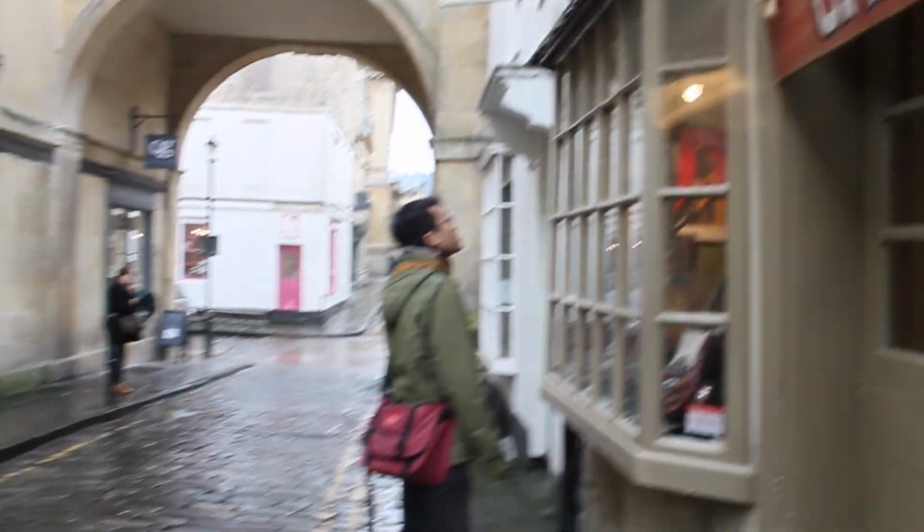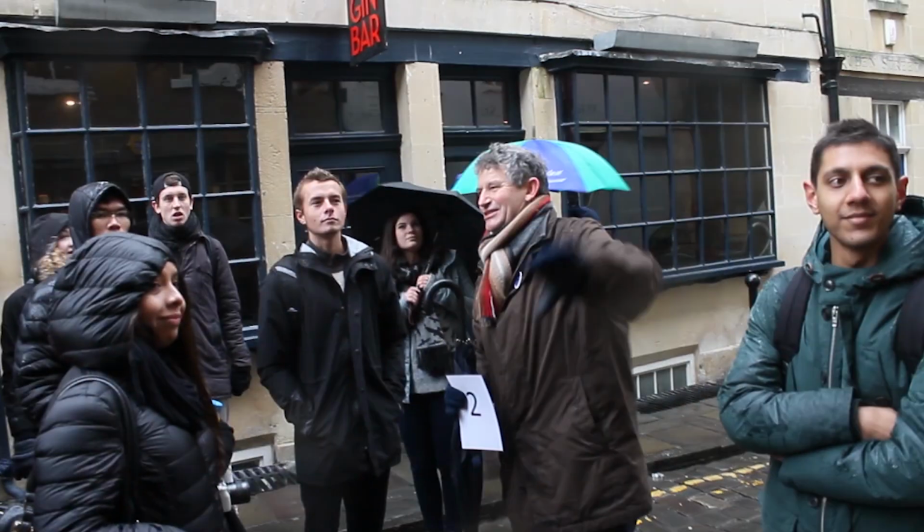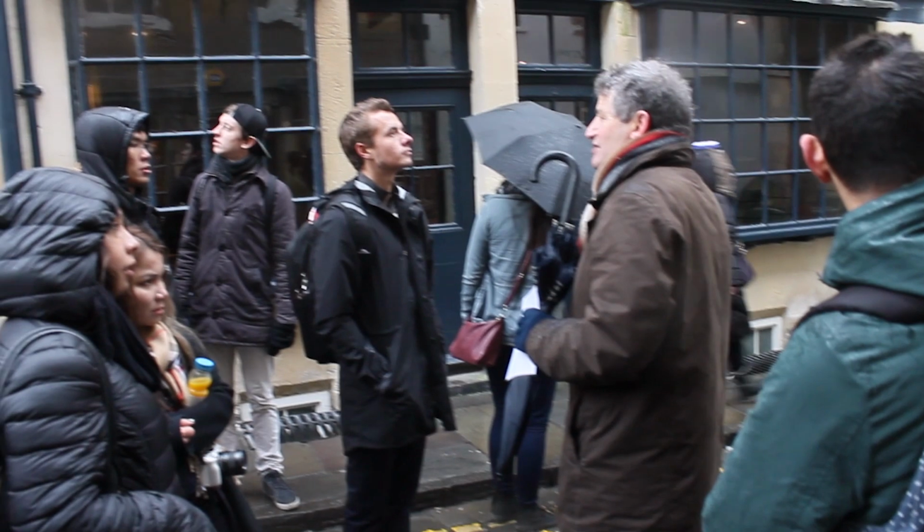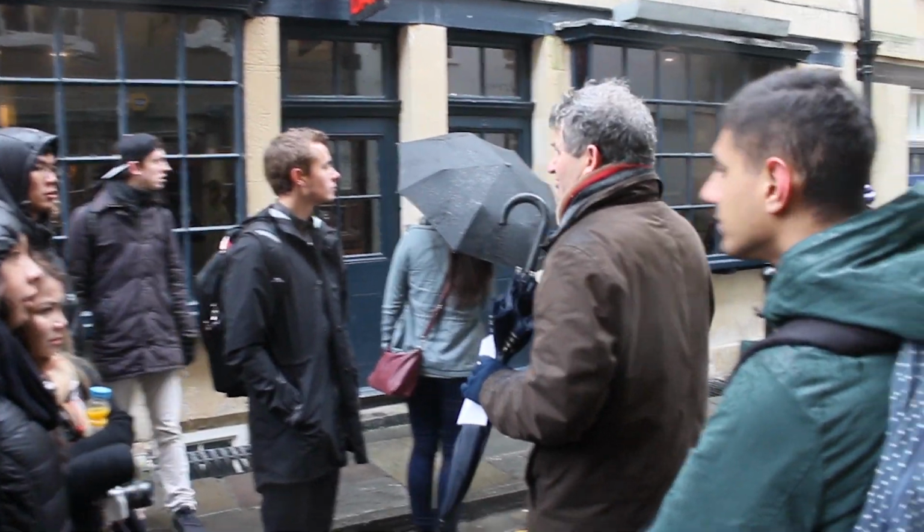So, bad idea of a Victorian street having guitars. We're going to go underneath the arch, and just around the corner, it's Upper Borough Walls again. It's the only section of Bath city wall left, so I'll show you that next.